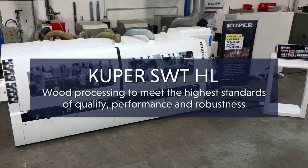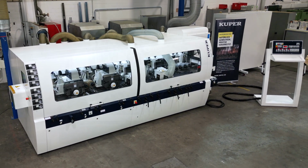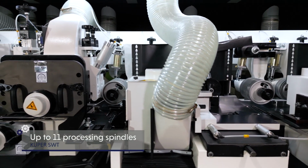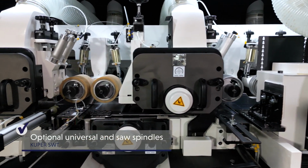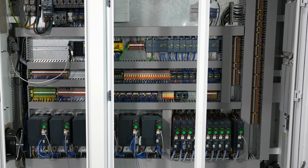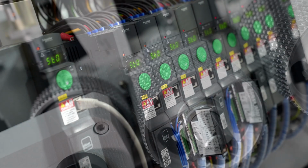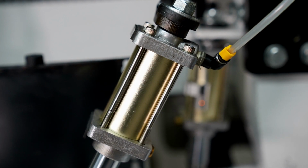The Kuper Swt-Hl is the ultimate solution for professional use for planing and molding machines in skilled trades and industry. Robust, powerful, and extremely dynamic. This high-performance machine is not only reliable and durable, it boasts a comprehensive range of options, giving users a host of customizable opportunities.